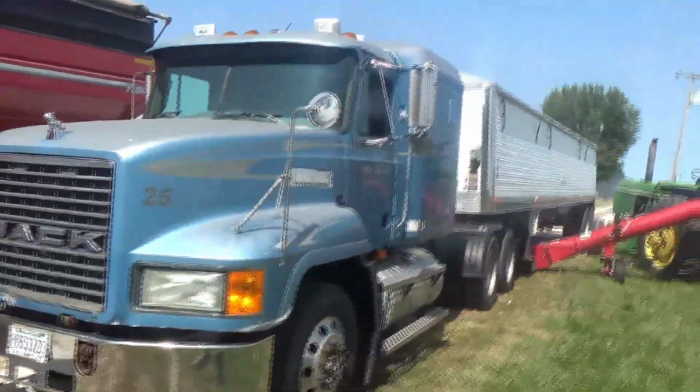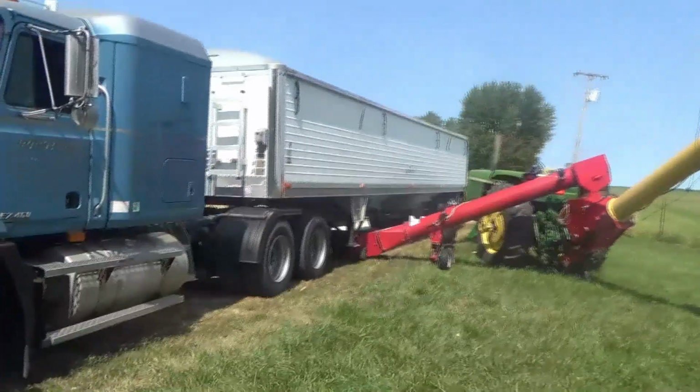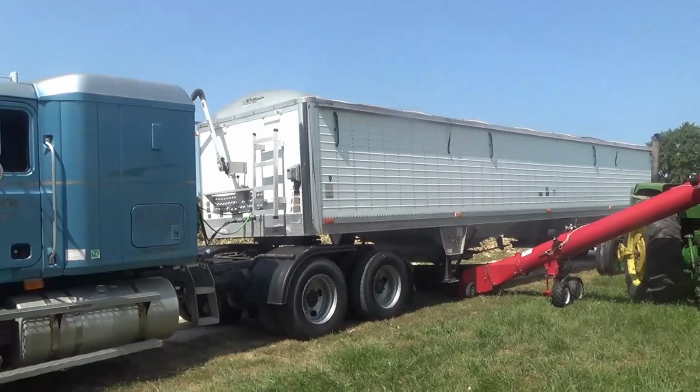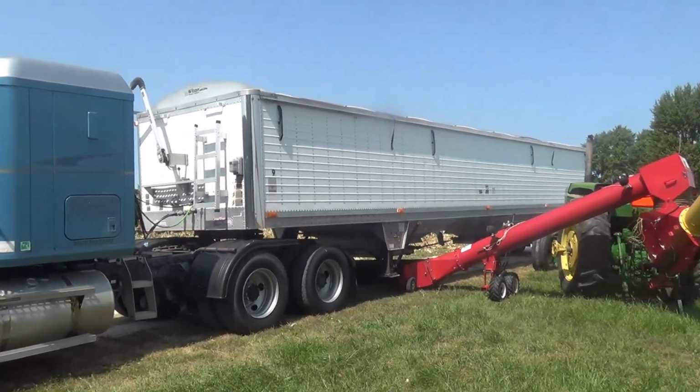First load, half load of corn into the grain trailer there. So we'll get that unloaded and harvest has officially started.